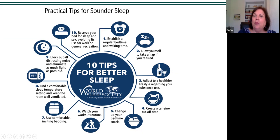Adjust to a healthier lifestyle regarding your substance use. Remember, 4 ounces of wine is acceptable, or 1 ounce of liquor for a man and ½ an ounce for a female daily. Create a caffeine cutoff time. It should not be consumed after 2 o'clock. Change up your bedtime snack. Remember, fatty foods keep you up at night.